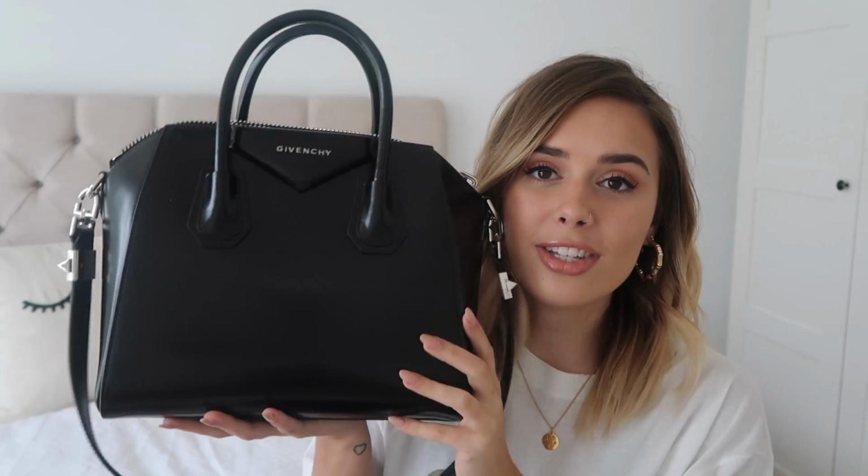And also, despite the fact that I've worn this basically every day for the past couple of weeks, it has no scratches on it. It is still in such good condition. So happy with it. It's just holding up really, really nicely. This is an old favorite of mine. I've had it for a really long time now. And I wanted to give it a little shout out and say that I'm still using it. So yeah, I've been really enjoying using this one this month.